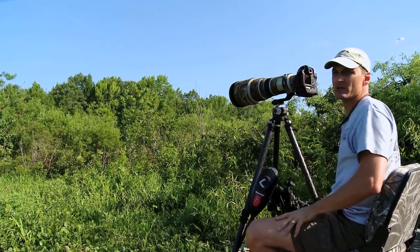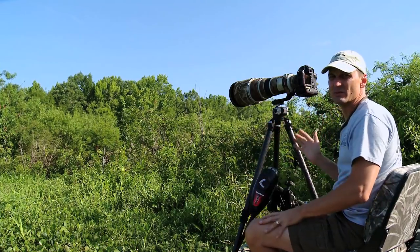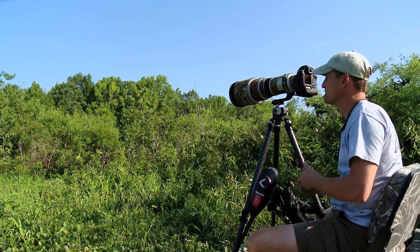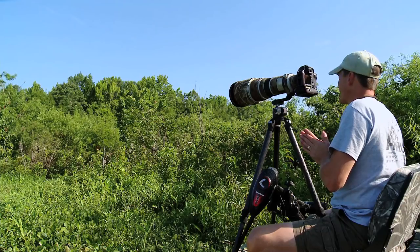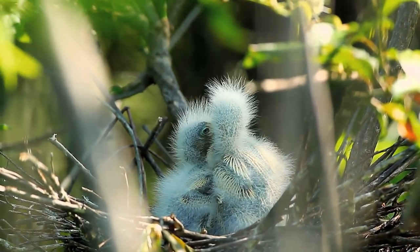All right, I'm gonna set my tripod up intentionally a little bit high because I think this is gonna be more of a flight shot opportunity. I don't wanna get too close to the nest. They do have chicks on the nest right now.